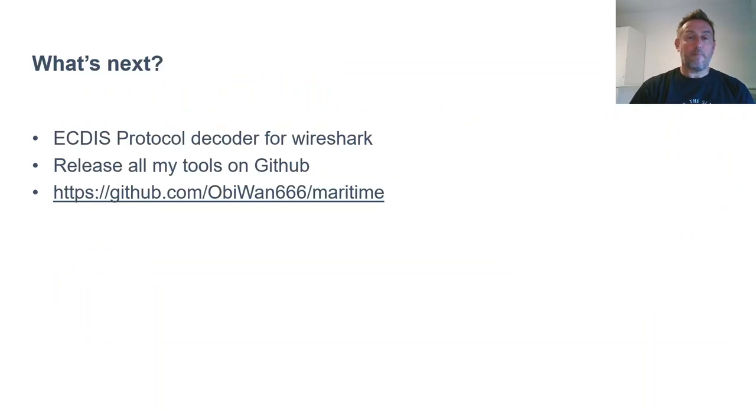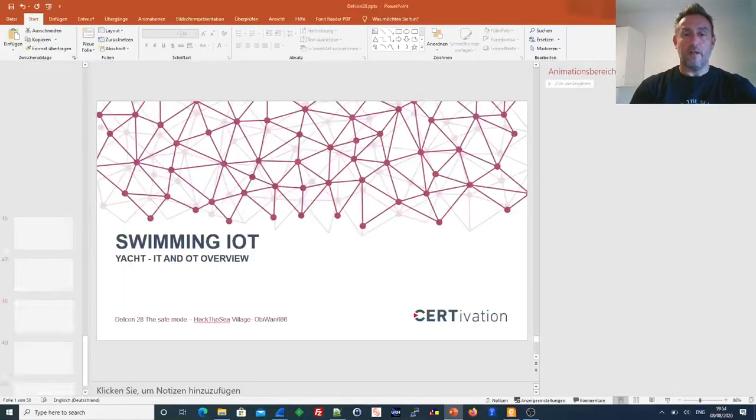Yeah, coming more or less to the end of my talk. I'll show a little bit more in Wireshark demos now. But all of my tools I will publish on GitHub, also the decoders for Wireshark later on. I'm working now on making some kind of ACTIS decoder for the datagrams that you see, because in Wireshark it's very hard to find out what they look like. Let's have a look at that.